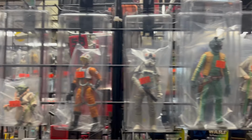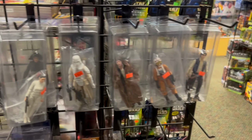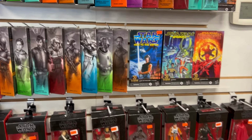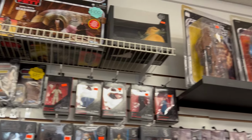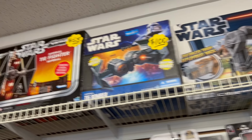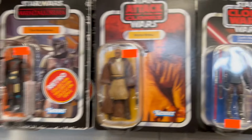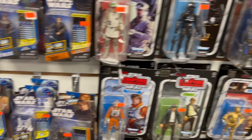More loose Black Series. I like that Qui-Gon. That one's cool. Thrawn's cool. Lots of Black Series. Very cool. Out that slave one, that's awesome for $100. That is very cool. Lots more Black Series. I like that. That Darth Maul sweet. Very cool. I've been looking at a lot more Star Wars stuff here lately. Very cool though. Very cool stuff.